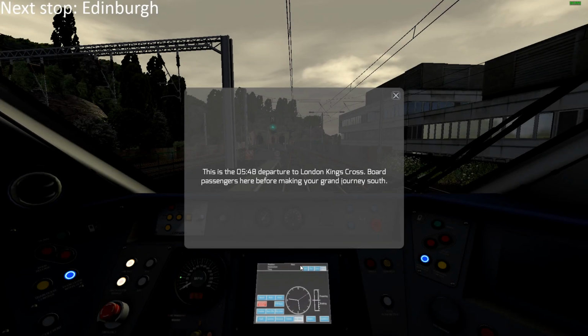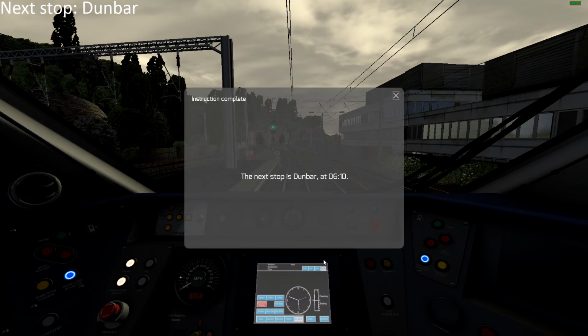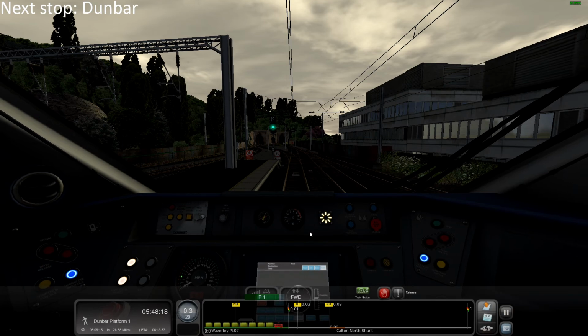This is a 0548 departure to London King's Cross. Board passengers here first before making your grand journey south. So press T to open the doors, H for the headlights. The next stop is Dunbar at 6:10. So reverser to forward, reset the AWS, power to notch 1.